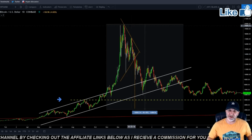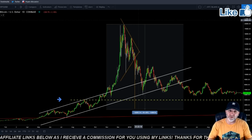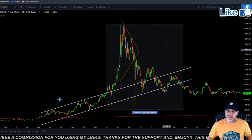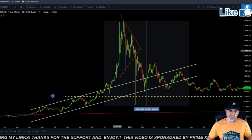And that's not to say they want it to keep going the way they want; they want to make the crowd do the opposite of what they're doing. So if they're trying to pump it, then they're exiting their positions. If they're trying to dump it, then they're probably trying to buy low. So keep that in mind.